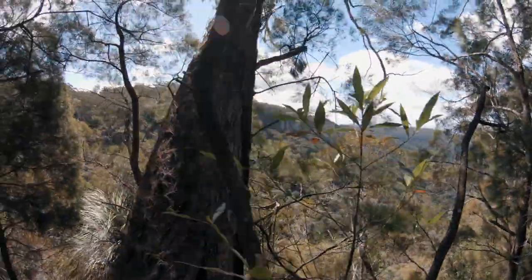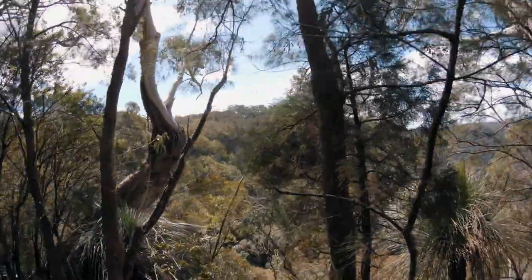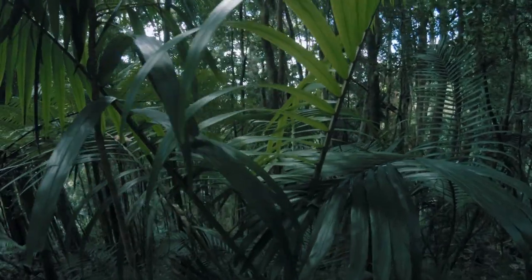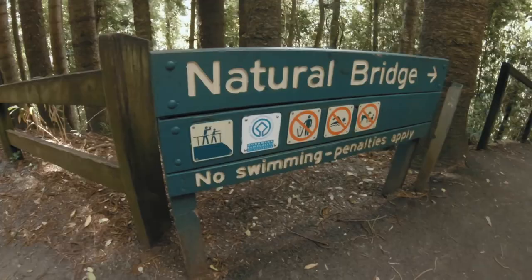I also wouldn't say that I'm in peak fitness, and whilst I was a bit short of breath on the way back up, if you take it steady, you'll be fine. Regardless of your fitness level, the effort is totally worth it. I really enjoyed both the walk into the falls as well as the waterfall itself, and I thought that being able to walk behind the waterfall was also really unique.